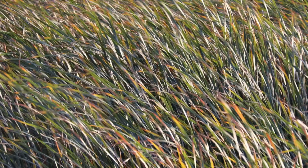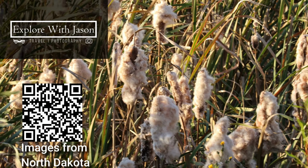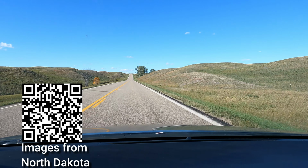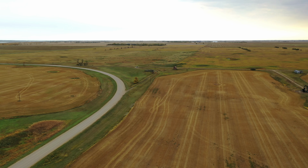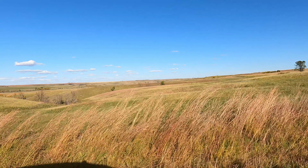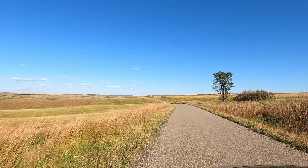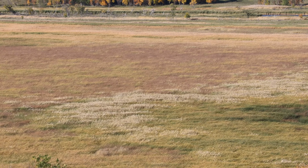Wind. It is an inevitable part of any landscape photographer's experience. Today we are enjoying the cool breezes that the wind brings us as we're driving through North Dakota, a state dominated by the Great Plains. Here in the Upper Source National Wildlife Refuge, we are allowed to visit a place where we are welcome, but the needs of the wildlife must come first.